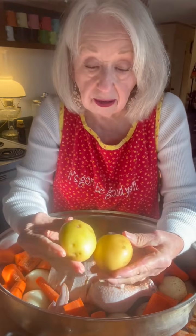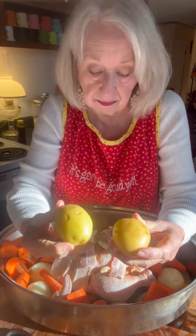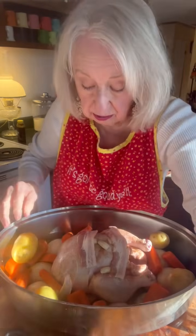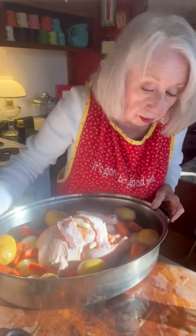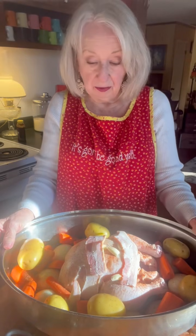All right, here's the kind of potatoes I'm using. This is that little, I don't know if they're called Yukon Gold or what, but I just washed them real good. I'm not peeling them. And I'm just going to put some around in there. I put 6. 1, 2, 3, 4, 5, and 6. I better go get one more. Somebody might want to. I don't, but somebody might.